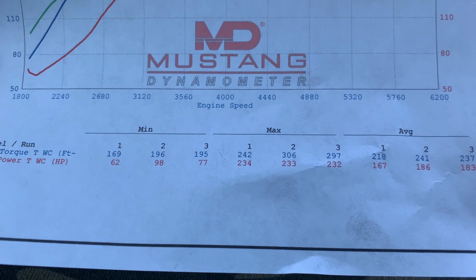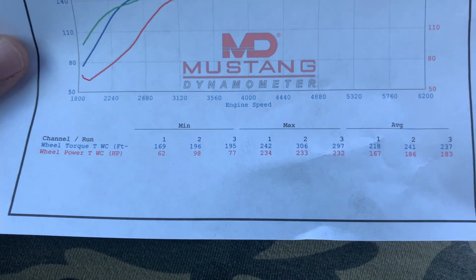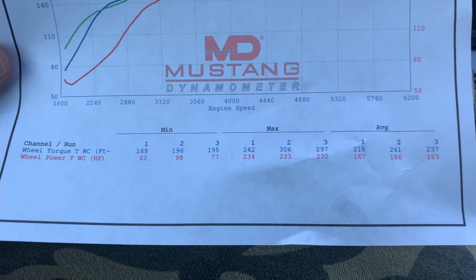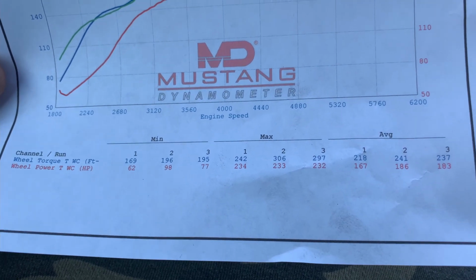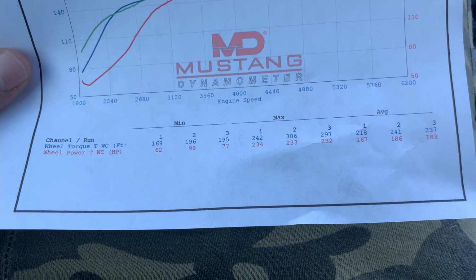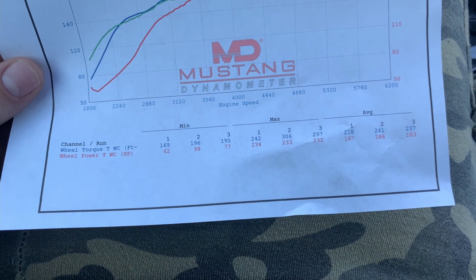Max horsepower, 234, max torque, 306. I'm surprised a little bit. I thought the horsepower would be higher, but the torque is extremely high compared to what I was expecting. Stock, these said they were pushing 257 horse, 256 torque. So, very big improvement on the torque.